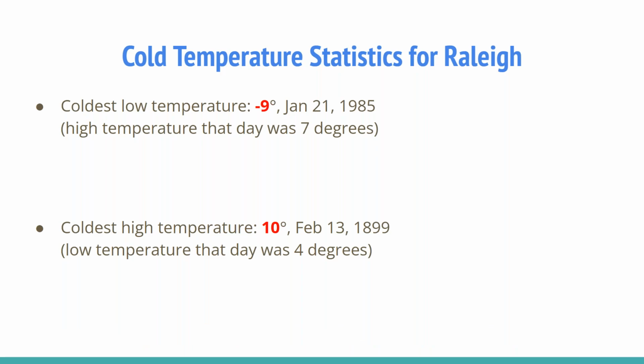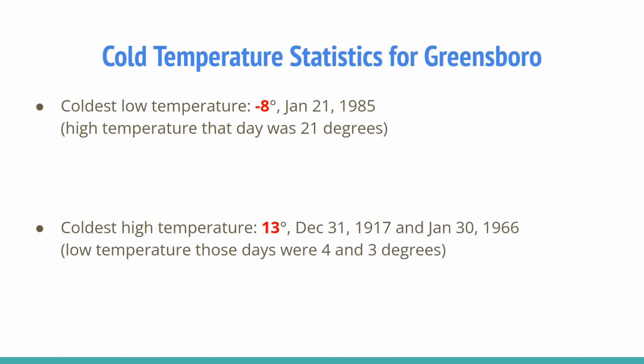Some cold temperature statistics for Raleigh. The coldest low temperature was 9 below on January 21st, 1985, and the high temperature that day was 7 degrees. The coldest daily high temperature that we've ever had in Raleigh happened all the way back in 1899, and the high was 10 degrees. The low was 4 degrees that day. So a relatively small window of temperatures.